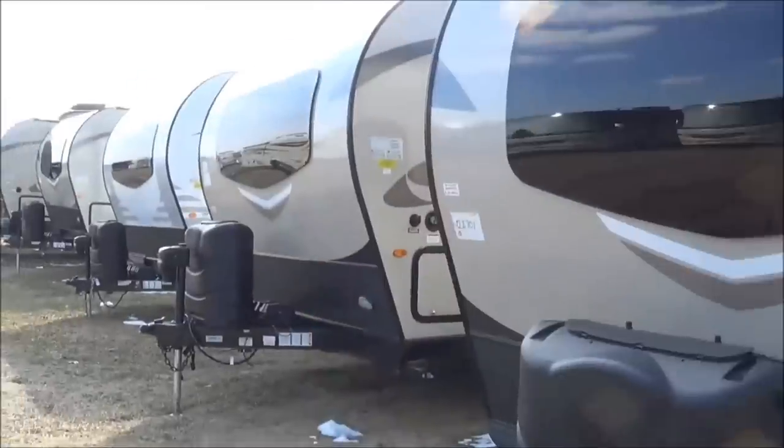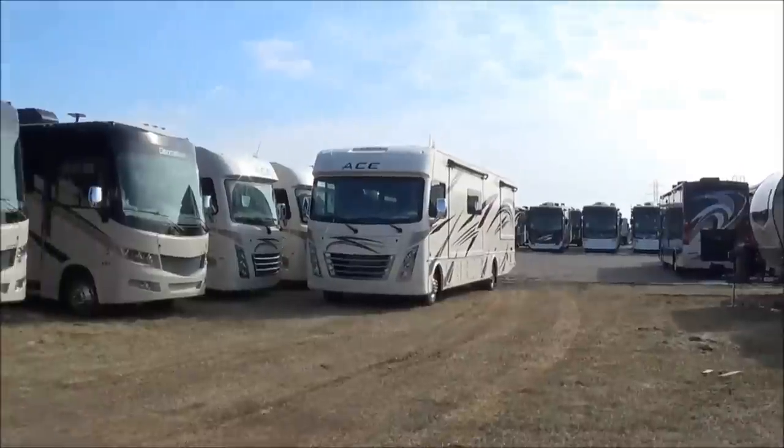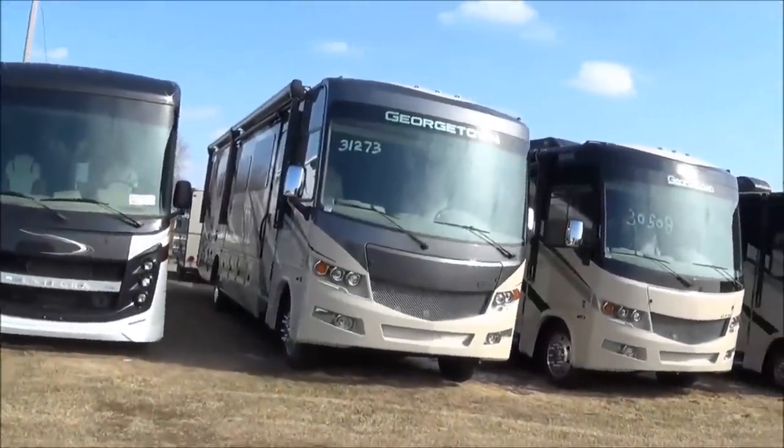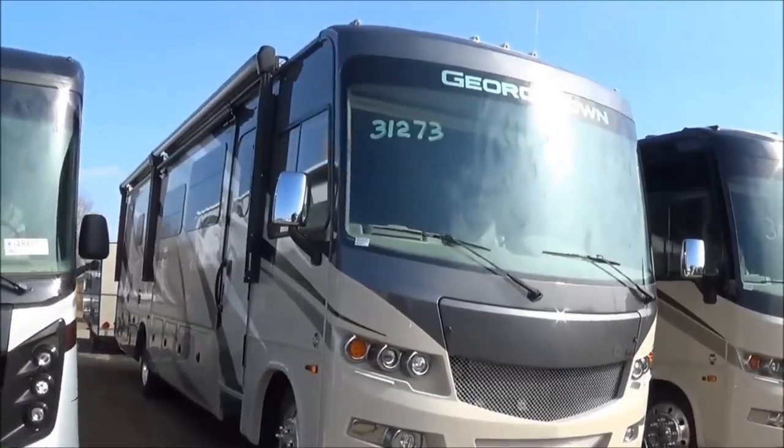Just want to show you some rearranging we did. Our micro lights here, and our Aces, our Georgetowns. Oh, what's this? This is a Georgetown GT5. And guess what? It's a 2020. Yeah, the first 2020 on the lot. Georgetown GT5 by Forest River. It's amazing. I'm excited. You seem excited. You ready? Let's look at it.